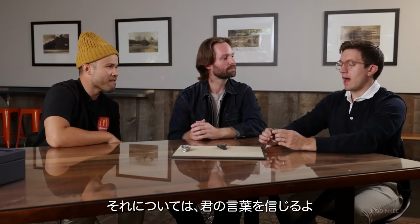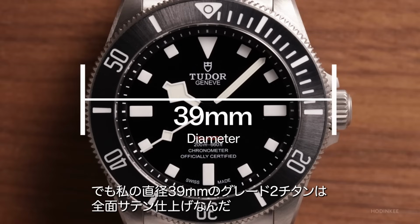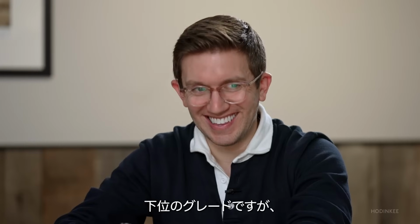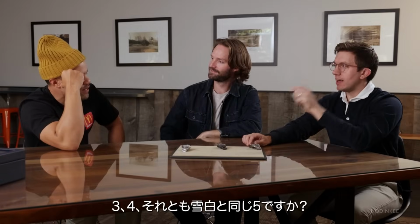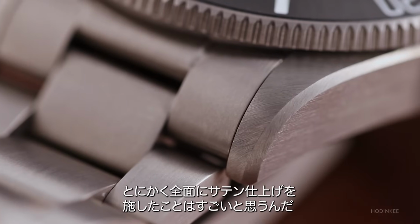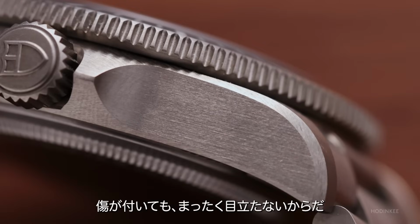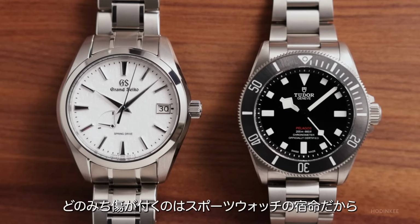I'll take your word for it on that, but this has got a 39 millimeter grade 2 all brushed titanium case. What was the number again? Grade, what was it? That is a lower number. It looks the same. Was it 3? Was it lower? 4? Or even 5, like the snowflake? So it's grade 2 all the way through. It's entirely brushed. Let me get to why I'm not concerned about that though. I think it hides the scratches, any that you might get, pretty nicely. Not that I'm worried about that anyway.